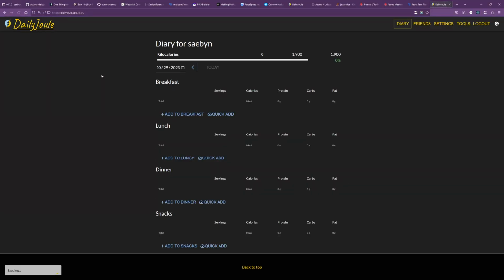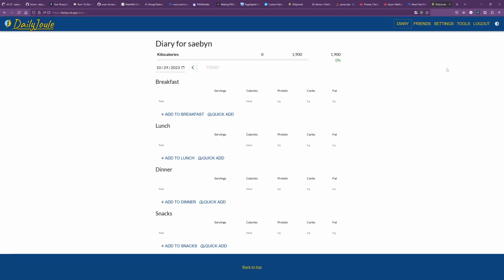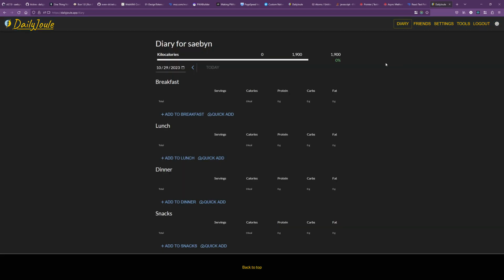All right, cool. So if I refresh, the light mode I like a lot better. Unfortunately, the dark mode, still not quite right.